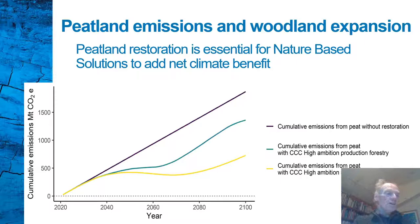And to put this in the context of the much talked about tree planting targets, if we don't restore peatlands, all those extra trees that the CCC has recommended will just mop up between one third and two thirds of the greenhouse gases that have been lost from our degraded peatlands at today's level of peatland condition. And this is for achieving the high ambition woodland targets.